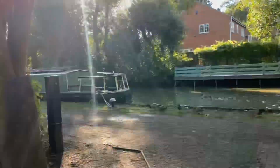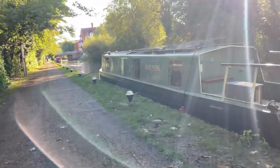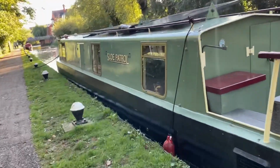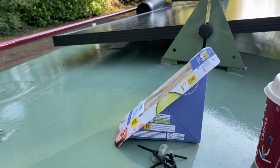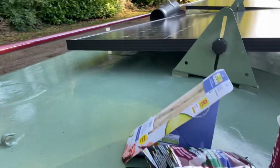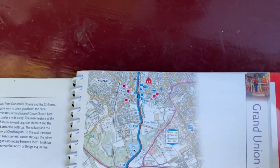Right, we've just stocked up at Tesco. The boat's still here and looking good. Right, got ourselves some lunch and the necessaries.